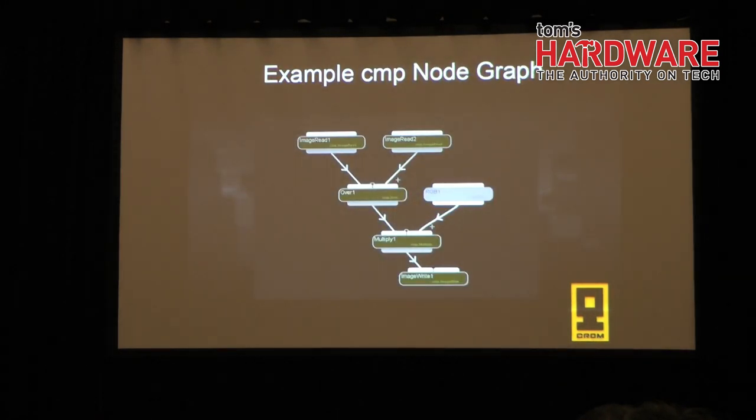So here's an example node graph. It's a pretty simple node graph. We're going to read in an image here, read an image here. We're going to do A over B here, and then multiply the result of this by some RGB constant, and finally write it out to this.